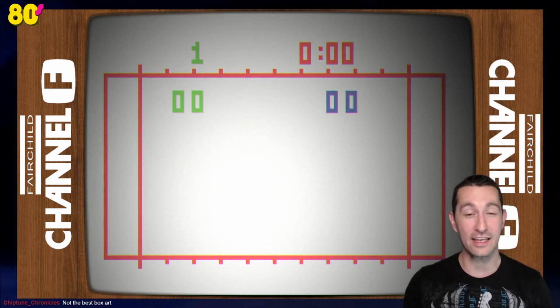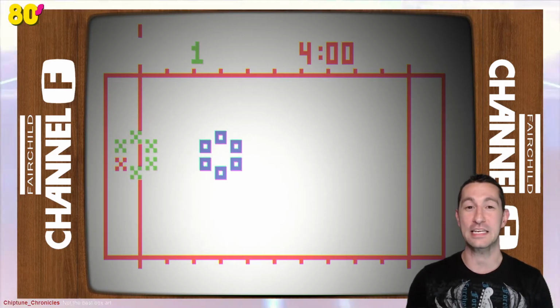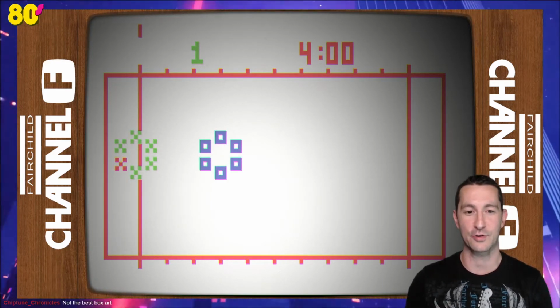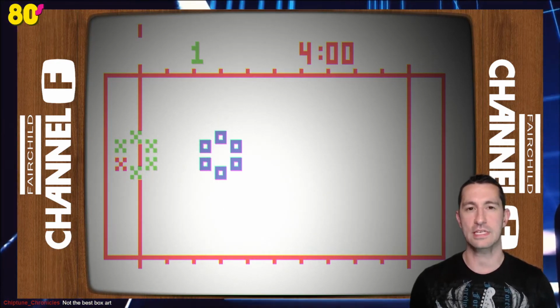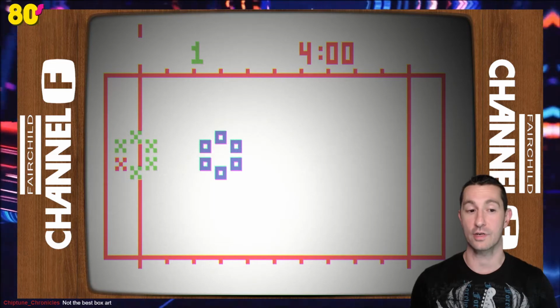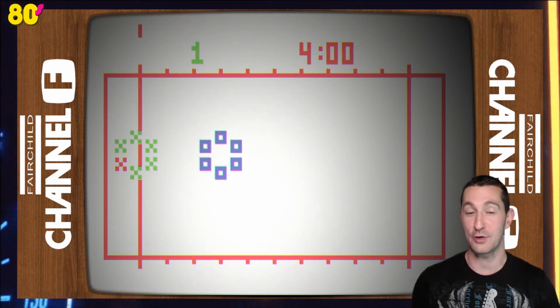That would be the first ditty we've heard on the Fairchild Channel F. This was the home console that was released before the Atari 2600. Okay, so we're in the game, and it looks like it's already started. So what I do is I have to pick a position, and then I twist the controller. I don't have the manual, so I don't know which play I'm doing, but here we go.